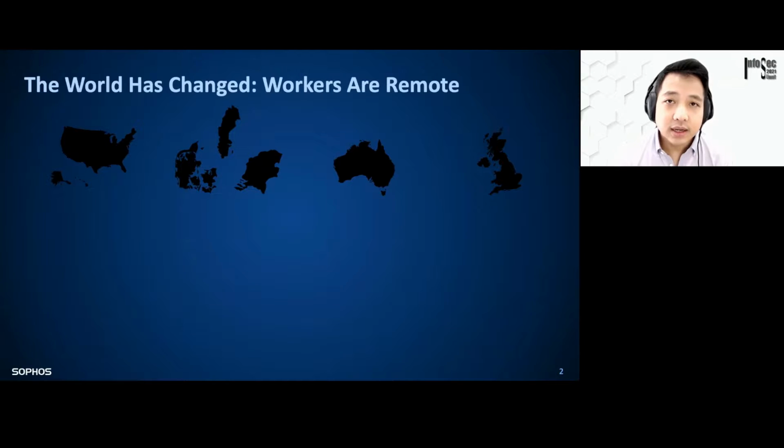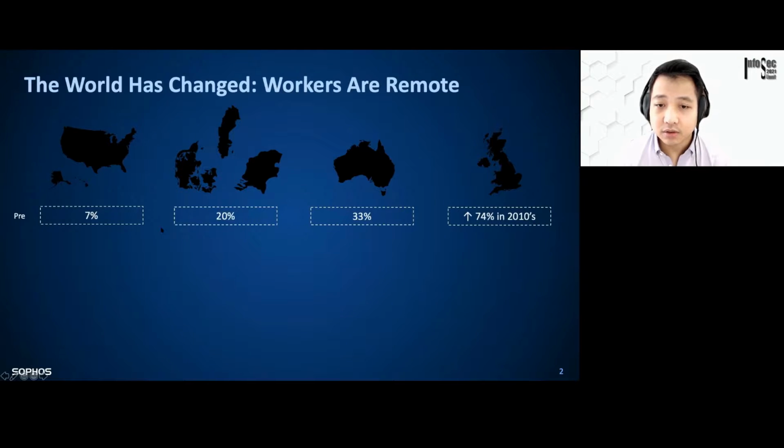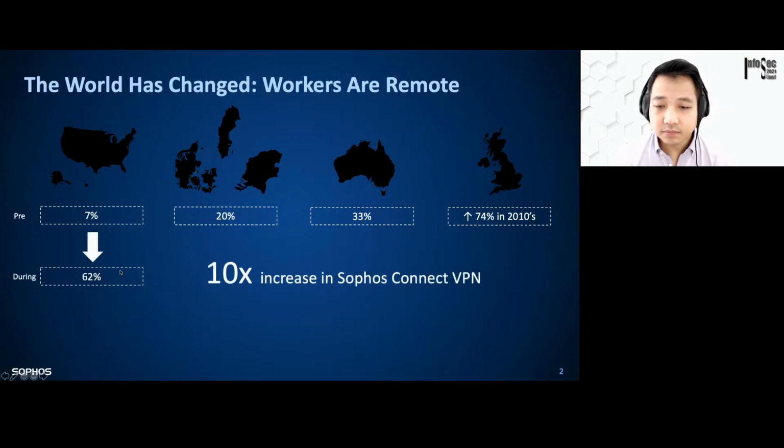And let's take a look at the past, the recent remote working culture that we see across the world. Prior to COVID, this is what we observe. In the world, United States was one of the leading figures in terms of working from home, and we see about up to 74% increase after COVID-19.